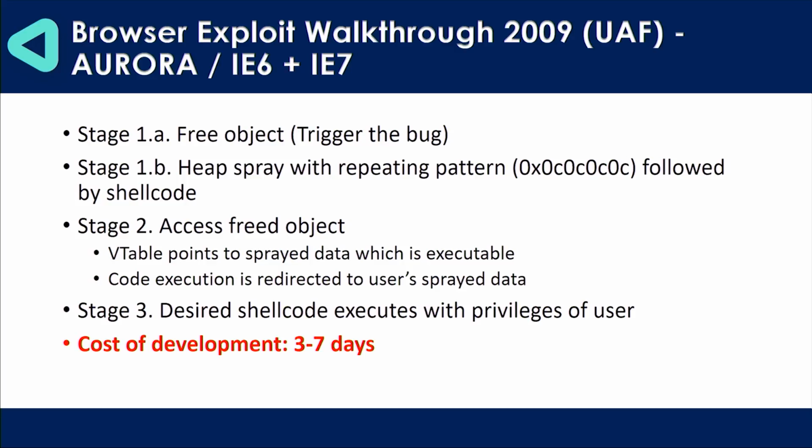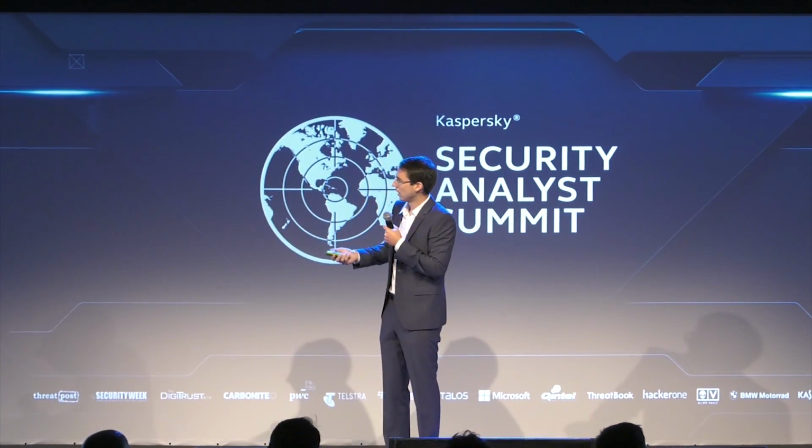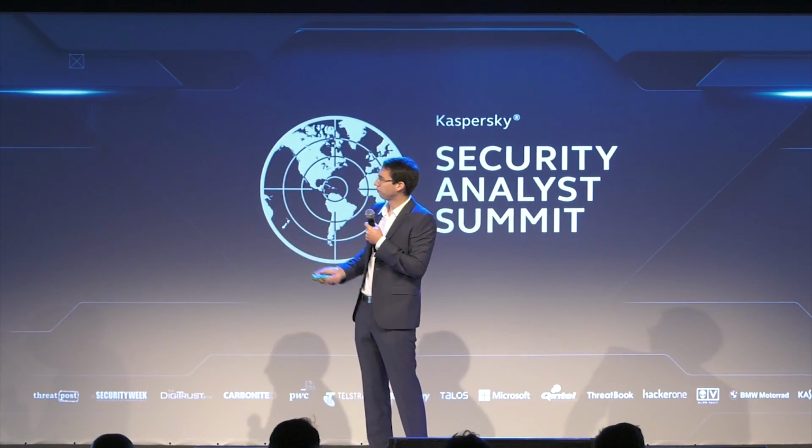They trigger the bug by freeing an object. They basically do a heap spray to replace that object in memory with something that they can control that points back to their own data, which has shellcode placed at the end of it. And then they access the freed object, which causes a vtable pointer dereference and executes their own code. So this is pretty straightforward, and it wouldn't have taken very long to develop. I'm guessing about 3 to 7 days.